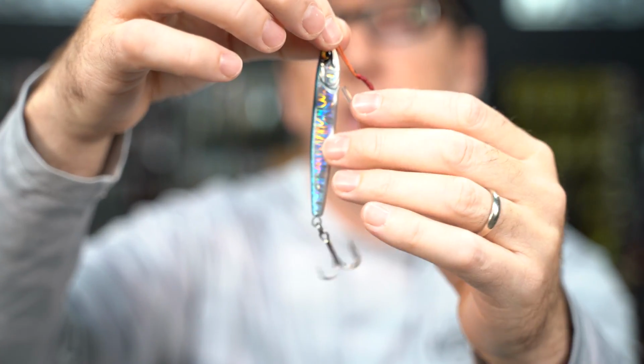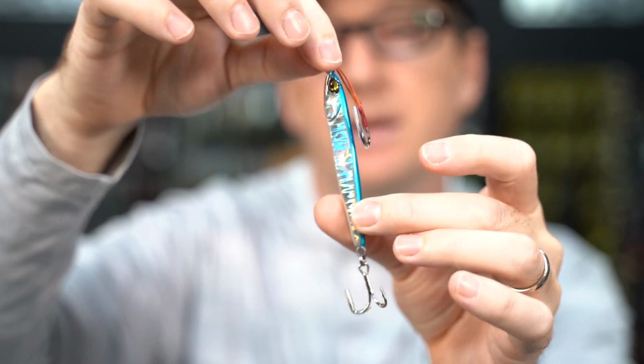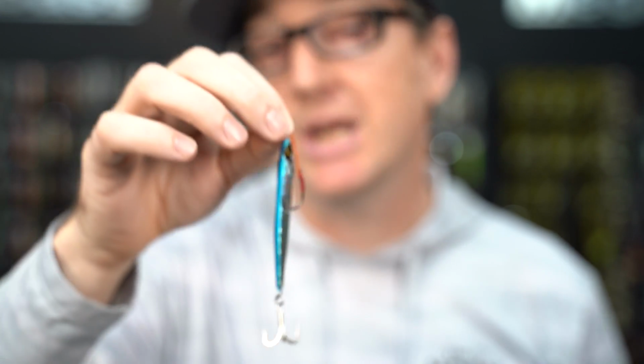And what's cool about the Metal-X Waving Rider is it comes with all the rigging and all the stuff you need. So this is designed to be a jigging spoon. This is something where you're gonna see fish on the graph, you're gonna drop a spoon down, you're gonna lift, let it fall, right? Lift, let it fall. It's in the shape of a small little anchovy.